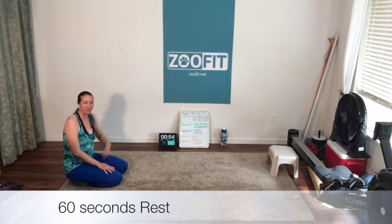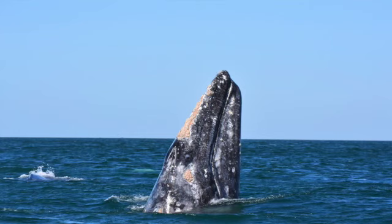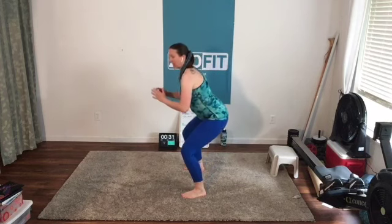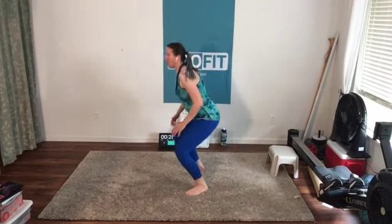Now I'm going to explain our next exercise, our whale spy hops. So we got 15, 30, 45, and a minute round of Orca Spyhops, celebrating Orca Awareness Month. So what we're going to be doing is, again, what we call a squat jump if you're able to. You're going to squat down all the way and then come up, jumping up into the air. Now don't worry if that's too much for you. You can do your squat and then just come up onto your tiptoes and raise your hands up overhead. Squat and reach your hands up overhead.